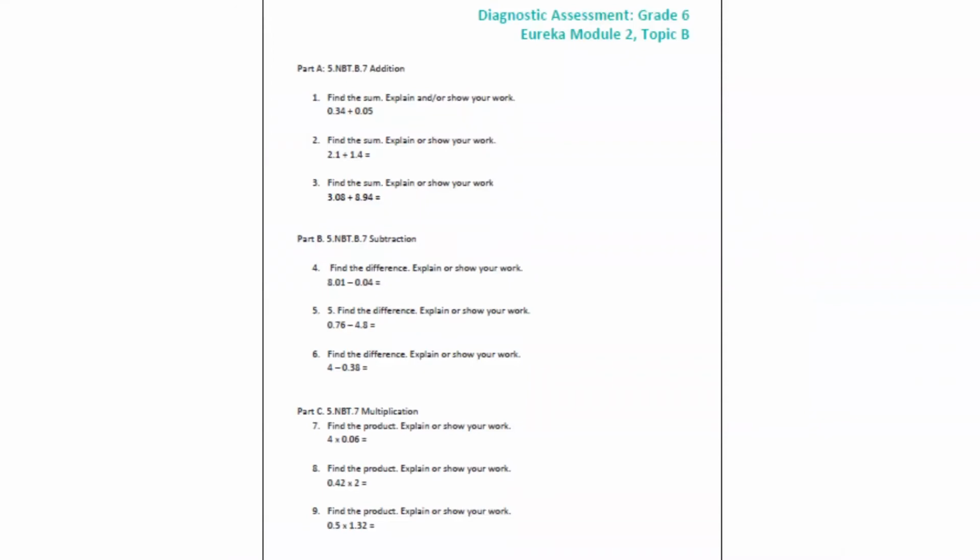The diagnostic assessment for each Eureka remediation tool is designed to be administered prior to beginning instruction on the given topic. When appropriate, the diagnostic is broken into parts such as A, B, C, and so on, with each part addressing a different prerequisite standard. Each of these parts has 3 problems. If a student correctly answers at least 2 of the 3 problems, it could be assumed that he or she is ready to engage with the new content associated with that part with little to no support needed prior to engaging with the topic.